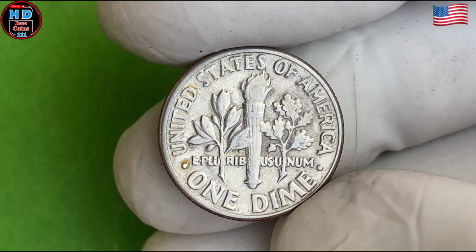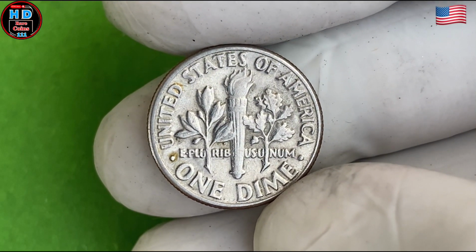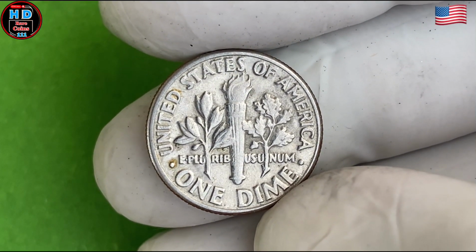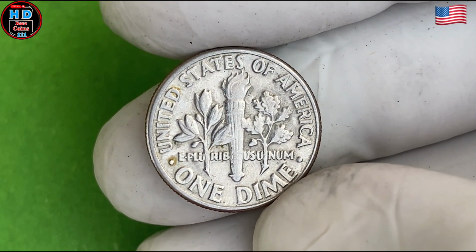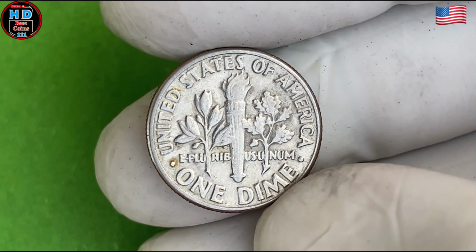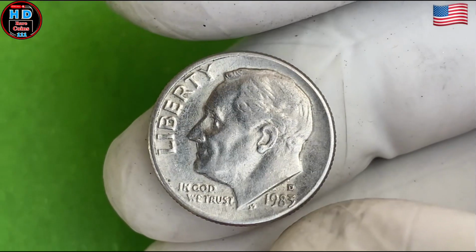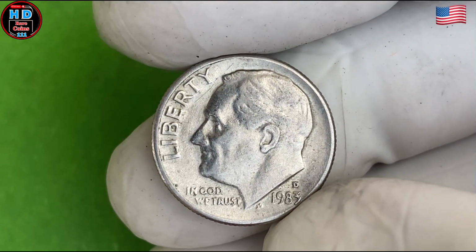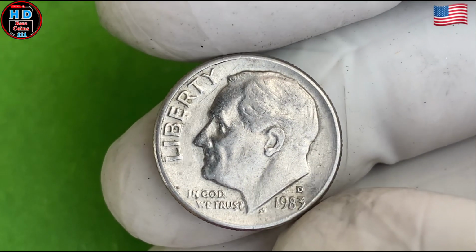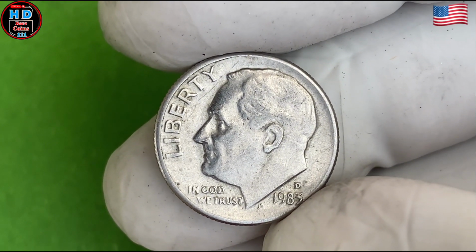While the 1983 Roosevelt dime is certainly not as rare as some other coins from earlier years, it still holds a place of importance in the numismatic world. The coin is particularly valuable for those who specialize in collecting coins from specific years or those who are interested in the dimes of the 1980s. For collectors, owning a high-quality 1983 Roosevelt dime is not just about the coin itself. It's about the story that it tells and the connection to a specific time in American history.